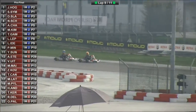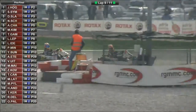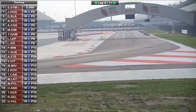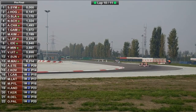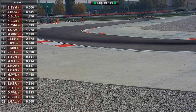On that sort of pace as well, he's Axel Charpentier in fifth place. So now it becomes about the battle for third and that crucial grid spot for the final. And Nicolas Scholl is going to try desperately to get up into the inside. The leaders go through onto lap 10. It's the penultimate lap of the race. Been fascinating so far. And the top 2 are together. Third, fourth and fifth are together as well. Giannis Slavinsky, Nicolas Scholl and Axel Charpentier.